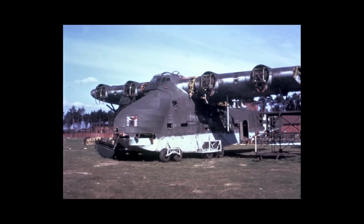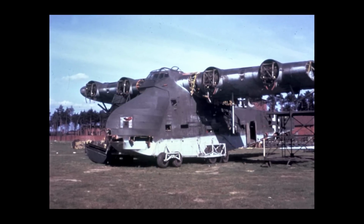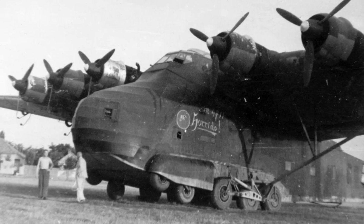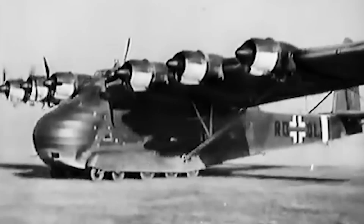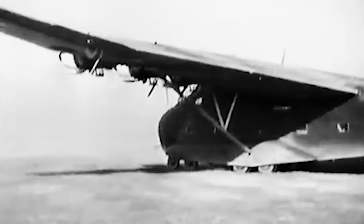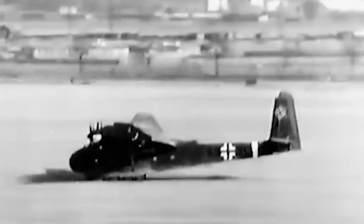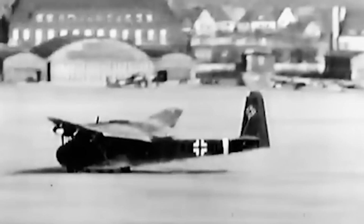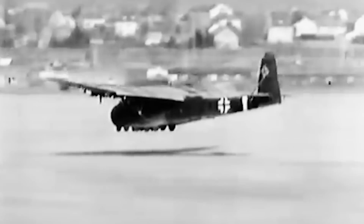Today, no complete Me-323 survives, a testament to the aircraft's vulnerability and the intensity of the conflict in which it served. However, parts of the aircraft can be seen in museums, including a main wing spar at the Luftwaffe Museum der Bundeswehr in Berlin. In 2012, the wreck of an Me-323 was found in the Mediterranean Sea near Sardinia. This underwater time capsule provides valuable insights into the aircraft's construction and the circumstances of its final flight.